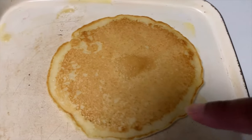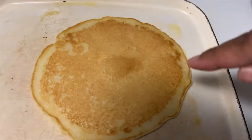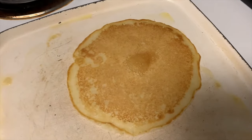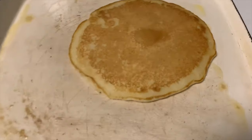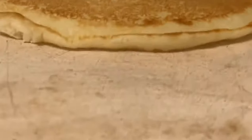Do you see this? This is what I'm talking about. You see that crispy edge? Do I need to do a close-up? The crispy edge. That's what you want. Okay. That's that nice brown color. So try to get your pancake, and then look, it's not too thick at all. It's a nice size thickness pancake. That's what I like. That's what we like in here.